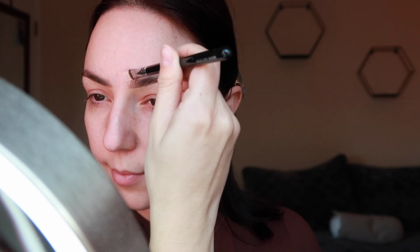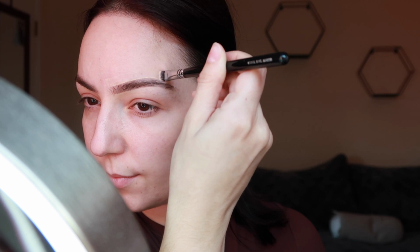I've done this for years, so it's gotten a little bit easier for me, but I'm a perfectionist, so I want to make sure it looks perfect. But I swear, concealing your brows is the key to making them look fabulous. Honestly, I feel like this is why I get so many compliments on my eyebrows, because I clean them up and I just love having bold eyebrows.